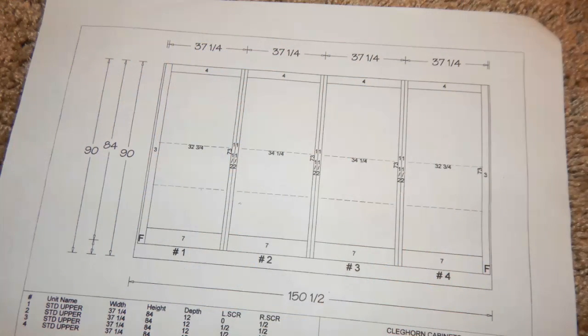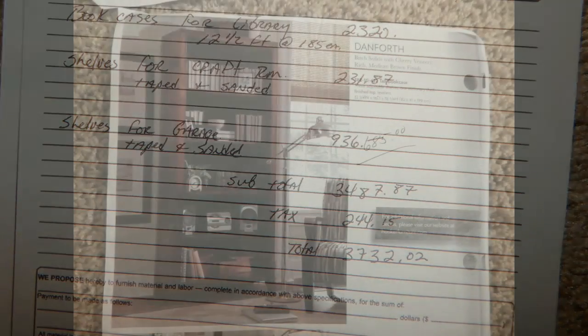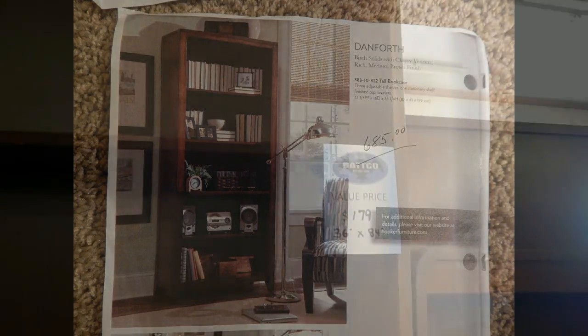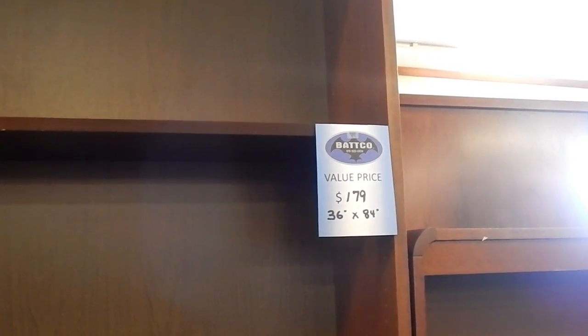Now, to have custom bookcases installed in the room? Well, after getting a few bids, I was not pleased. Neither was my husband. The first bid was $2,320. I shopped furniture outlets as well as regular furniture stores, and all of their bookcases measuring at least 78 inches were over $600.